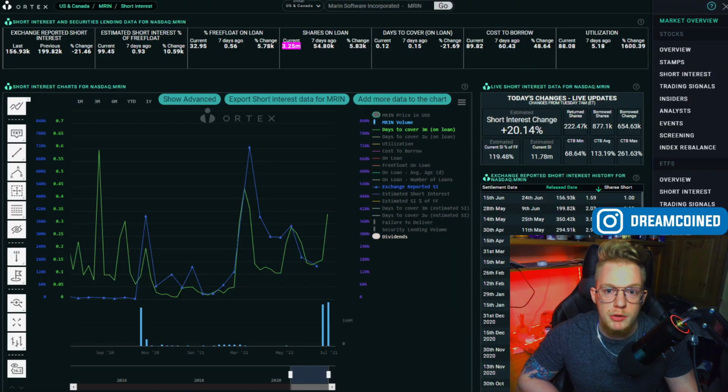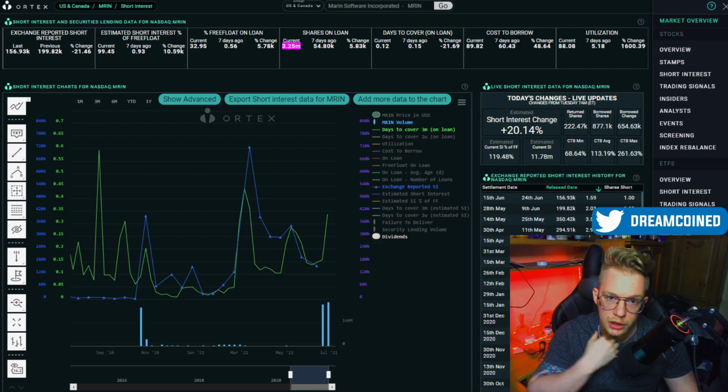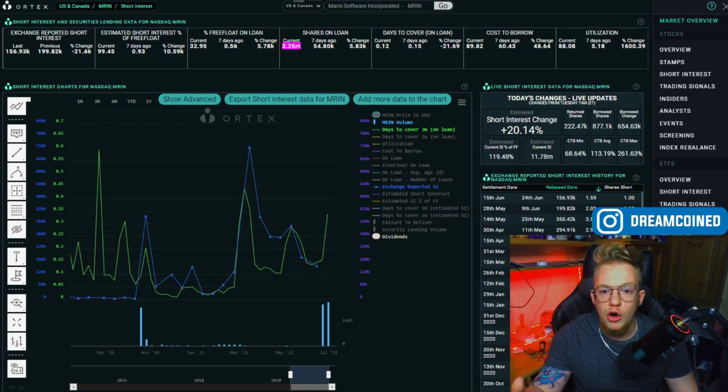A huge thing to keep in mind with MRIN's stock right now is that they have a huge short interest percentage right now. It's about 120%, and so that basically means it is very expensive to borrow shares for them right now. It's going to be hard for people to continually keep shorting this, and so there's not going to be a ton that could be manipulated on the stock right now, which is part of the reason why it's been squeezing so heavily over the last couple of days.